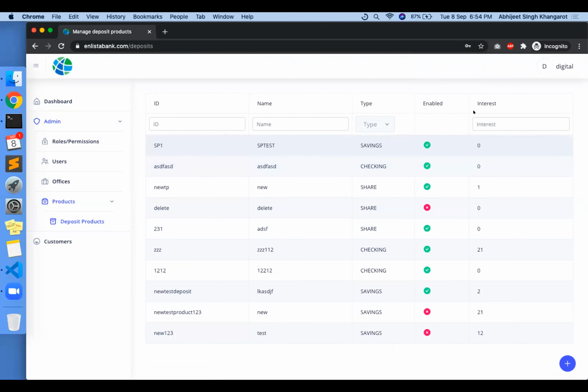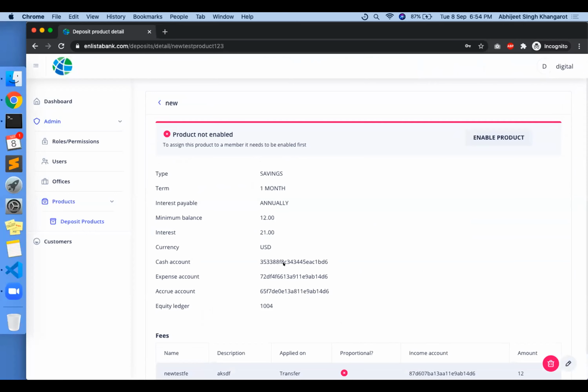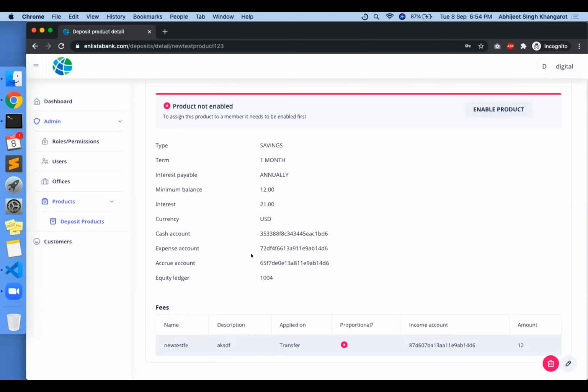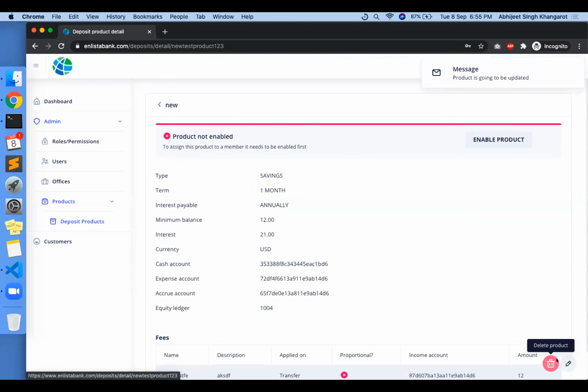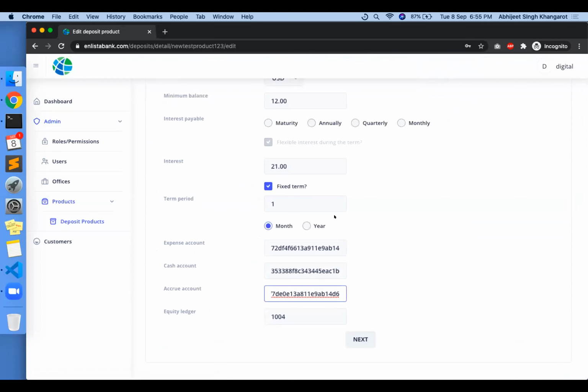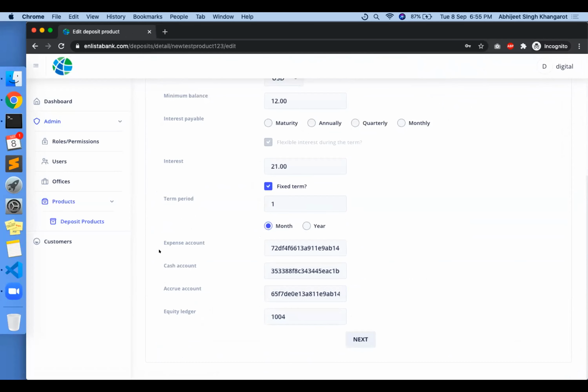So the product is created, and we go to the product details page. For example, this product has a fee under it, and all the details are here. And you can enable a product, you can disable it, and you can delete a product from here or edit the product. Edit product will open the same form which was there in your product with the details filled in.